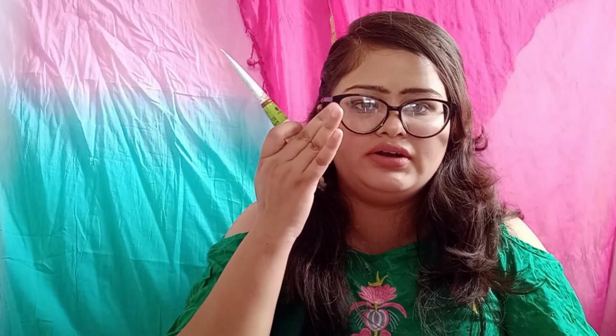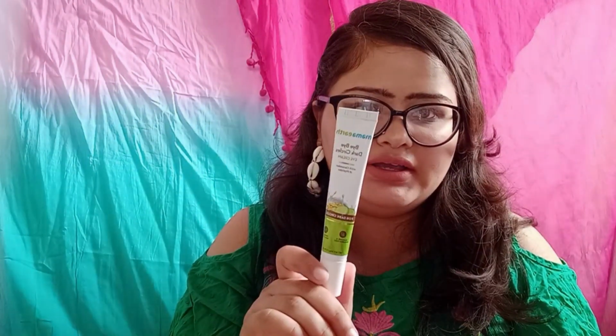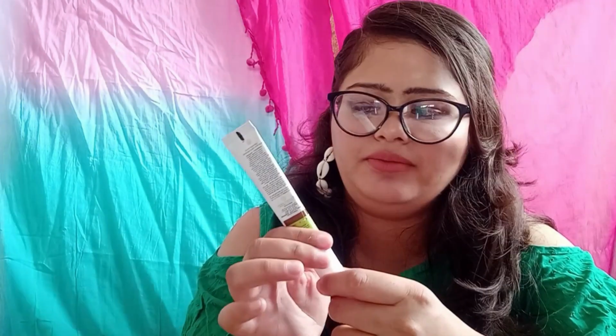So moving on to the next product, which is my absolute favorite, this under eye cream. Bye bye dark circles. This is by Nykaa. So yeah, this is Mama, but I purchased it in the Nykaa app. This is a really nice product, and I purchased it in April. So this is another repurchase. It is really nice, and it really lightens my dark circles here. It has been lightened, so it's really nice.